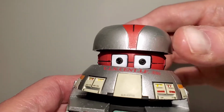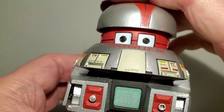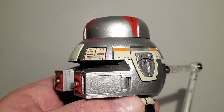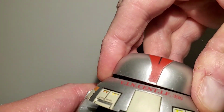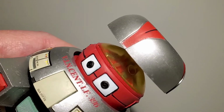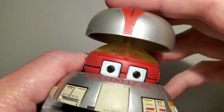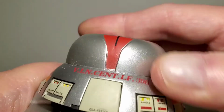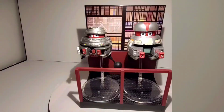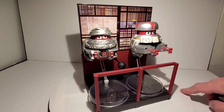Thankfully, on the Walgreens version, they still kept the ability to turn his head like that, and they still have it so that you can push his head down and hide his face like in the movie, which I thought was really cool. And then you can also pull this back up, and you can actually lift that part and see his brain, just like in the movie in a couple of scenes. So yeah, I'm glad that the Walgreens version still had that functionality and you didn't lose any of that. So that's pretty cool.